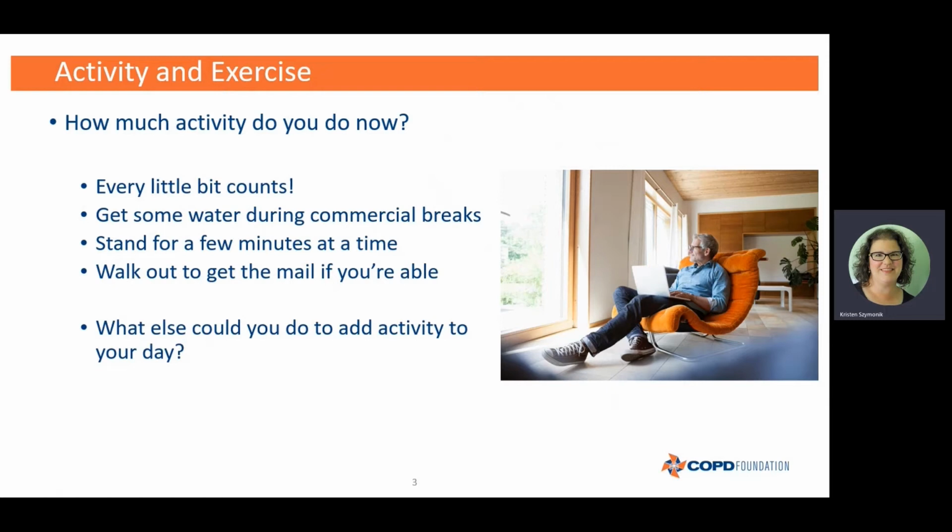I think a lot of us get a little bit discouraged because we want to be able to do more than we really can right now. So we're going to help you to get to where you want to be. Everybody has a goal, right? Everybody has something that they like or that they're interested in that they'd like to do. So we're going to try to help you get back to doing those things that you enjoy. So think about what kind of activities you do right now and how much activity you do now, and think about what else you could do to add activity to your day.